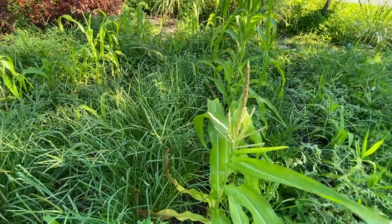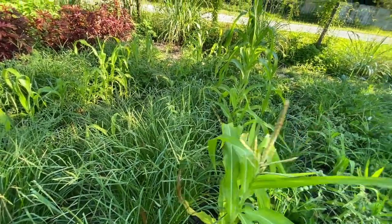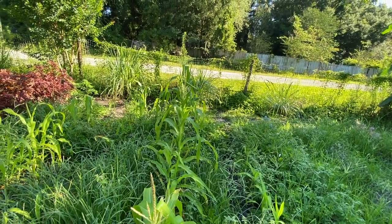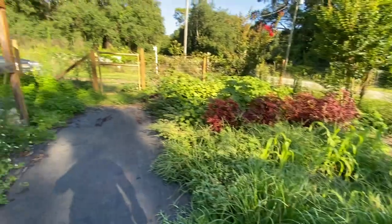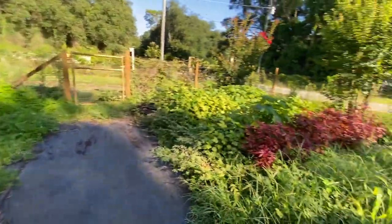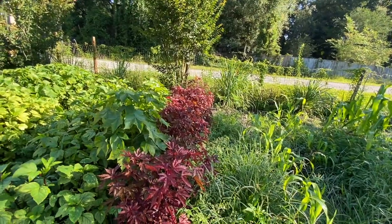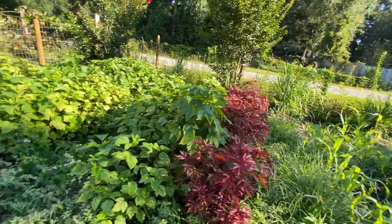But I have a funny feeling the baby corn may bolt because of the temperature. It's in the 90s now. My cranberry hibiscus row has come up. Super happy with it.